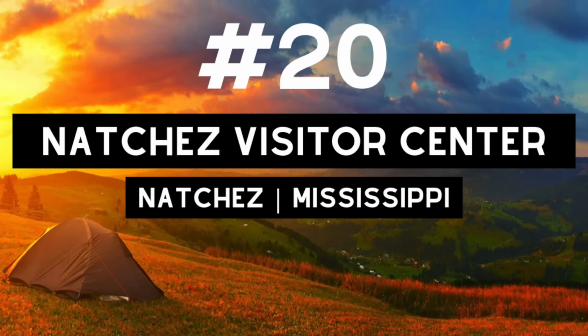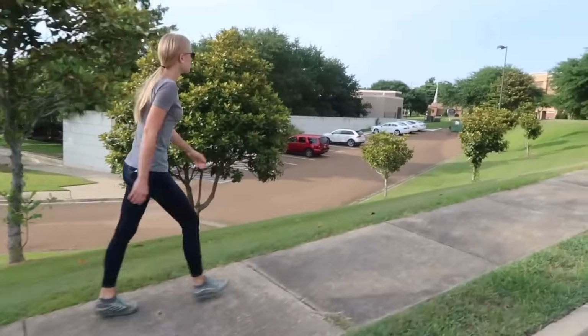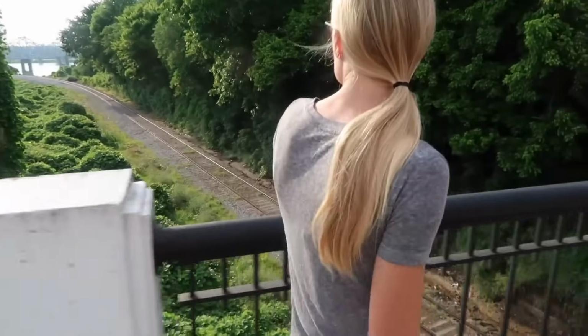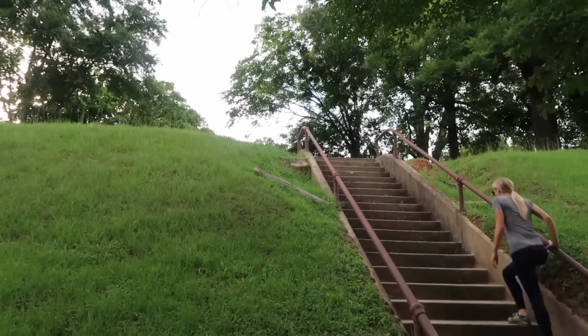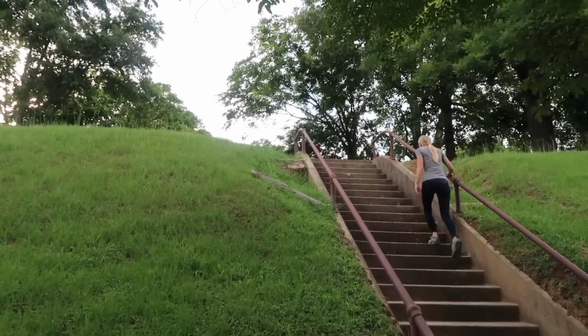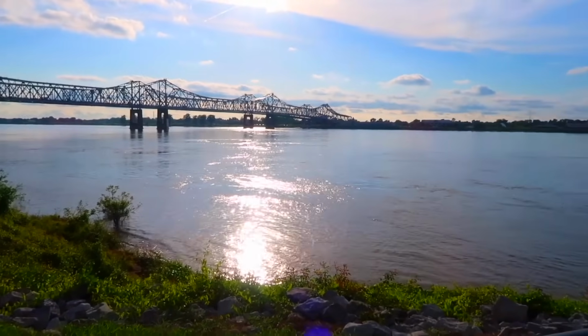Coming in at number 20 is Natchez Visitor Center in Natchez, Mississippi. Now, this is an unlikely spot on the list because at the end of the day, it is a visitor center parking lot. That doesn't sound like the most attractive thing in the world, but rest assured, this is a beautiful campsite. It's located on a bluff overlooking the Mississippi River. You have the Natchez Visitor Center right there, but best of all, they provide free water and electric for anyone camping at the visitor center.